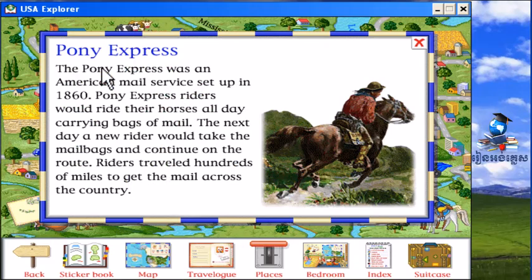Pony Express. The Pony Express was an American mail service set up in 1860. Pony Express riders would ride their horses all day carrying bags of mail. The next day, a new rider would take the mail bags and continue on the route. Riders traveled hundreds of miles to get the mail across the country.